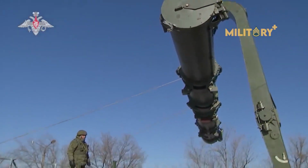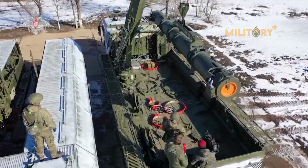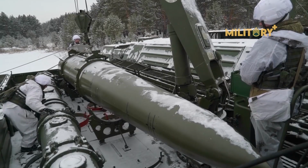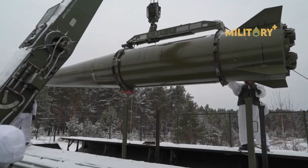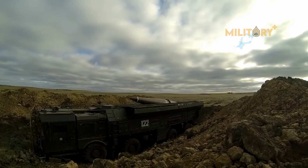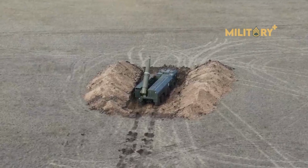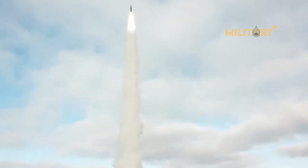The 9K-720 Iskander-M, known in NATO parlance as the SS-26 Stone, is a potent short-range ballistic missile. While export versions of the missile have a range of 280 km and payload of 480 kg, the weapons destined for domestic service have a range of 500 km, according to Global Security.